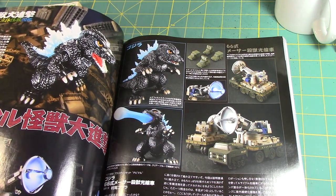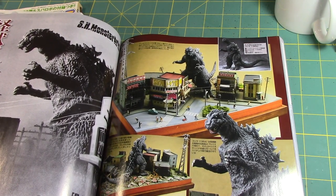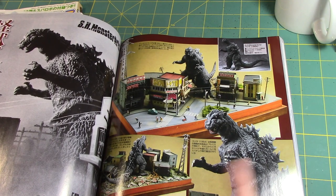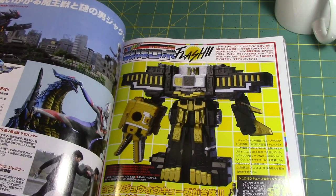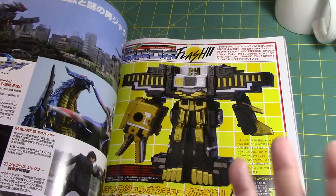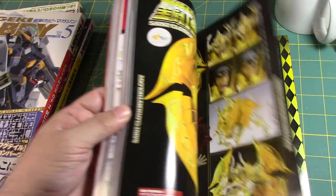And I like this Godzilla. I think there was a model. This is a model kit, of course. Original Godzilla, 1954, SH MonsterArts version. What the hell is that? Tell me, what the hell is that? Let me see what else we can find.